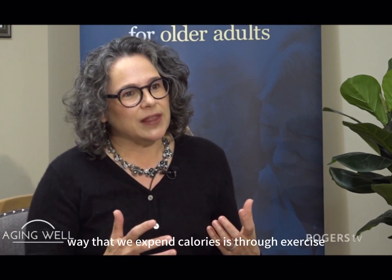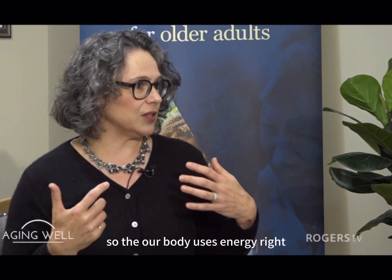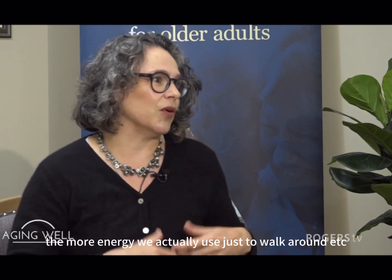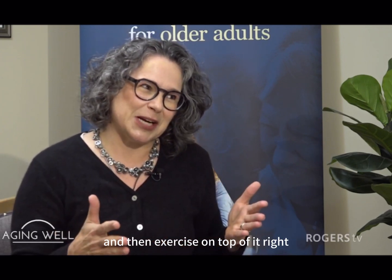We spoke before about older adults often needing less energy or calories, if you will, because they're not moving as much. The main way that we expend calories is through exercise, but also by having more muscle in our body. Our body uses energy, right? And the more muscle we have, the more energy we actually use just to walk around, etc. And then exercise on top of it, right?